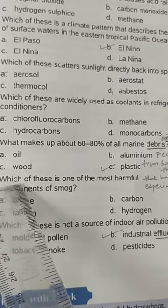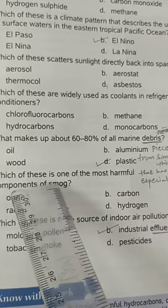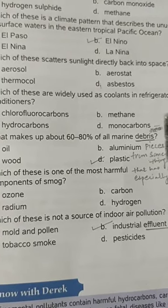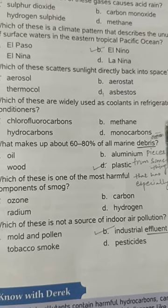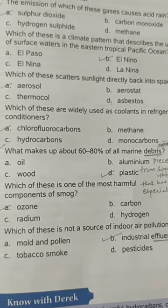Then comes the sixth one. Which of these is one of the most harmful components of smog? That is ozone. What is ozone? It is also called smog. It is air pollution that reduces visibility. The term smog is a mixture of smoke and fog.